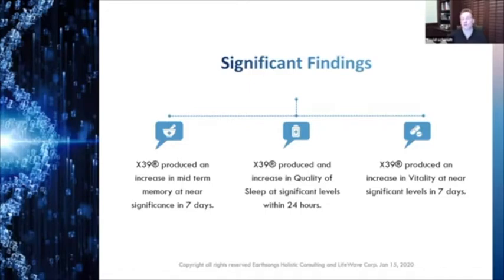Now, also, we see statistical improvements in the quality of sleep. And this is so important today. People are dealing with so much stress. Their quality of sleep is suffering. So it's great to know that while people may be using X39 to support their wound healing, support their recovery by activating stem cells, they're getting a side benefit of having a better night's sleep.